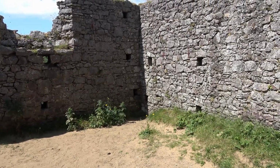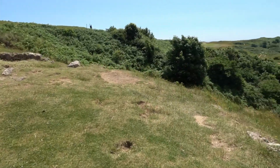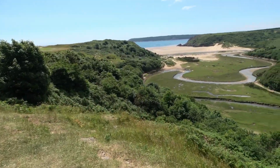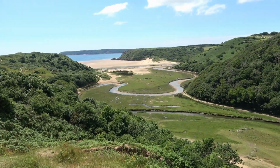And more importantly, whenever you come to this part of the world, Pennard Castle, you've got to admire the cracking viewing shot down below of Pennard Valley. Just look at that, folks. Absolutely cracking, I'm sure you agree. And there she is.